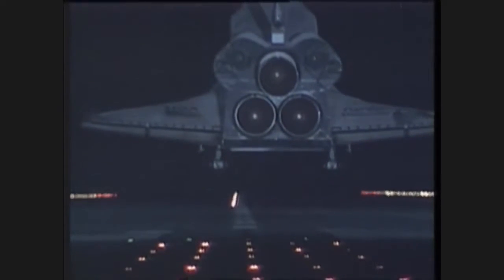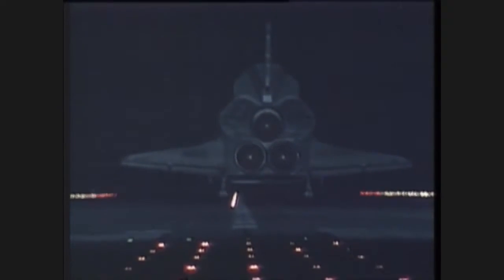Gear is down and locked. Main gear touchdown. Nose gear touchdown. Discovery rolling out on runway 15 at the Kennedy Space Center, completing 150 orbits, traveling 4.1 million miles, ending the second servicing mission to the Hubble Space Telescope.